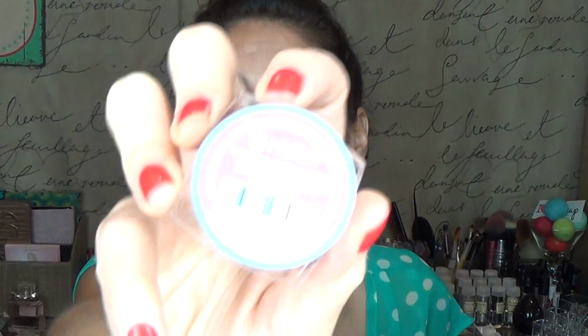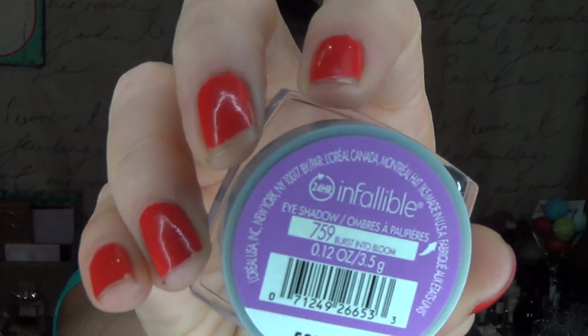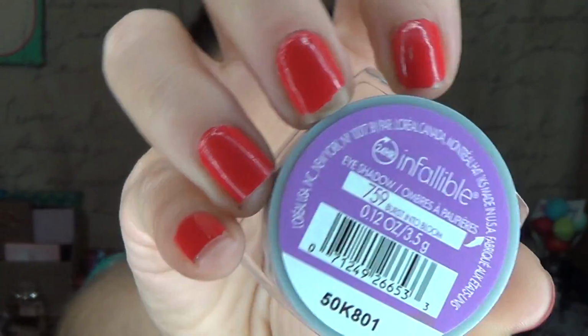I tend to not buy single shadows too much. I always tend to buy quads or palettes. But I think that the shade range of these are so beautiful, and I just really wanted something in this. The Pantone color of the year is Radiant Orchid, so I wanted to get into that a little bit, and this is, I think, the perfect shade for that. Again, this is Burst Into Bloom, and I love this as well. And sorry that my nails are chipped. Let's not look at those.